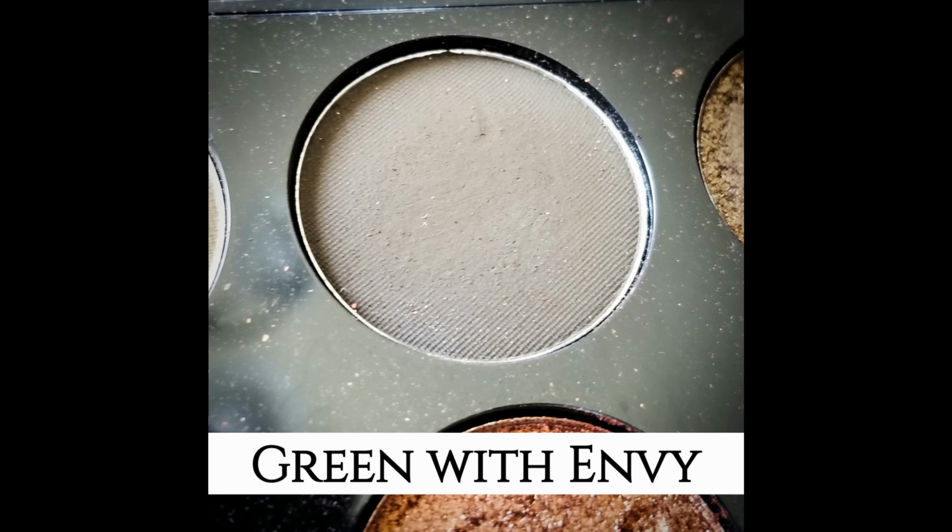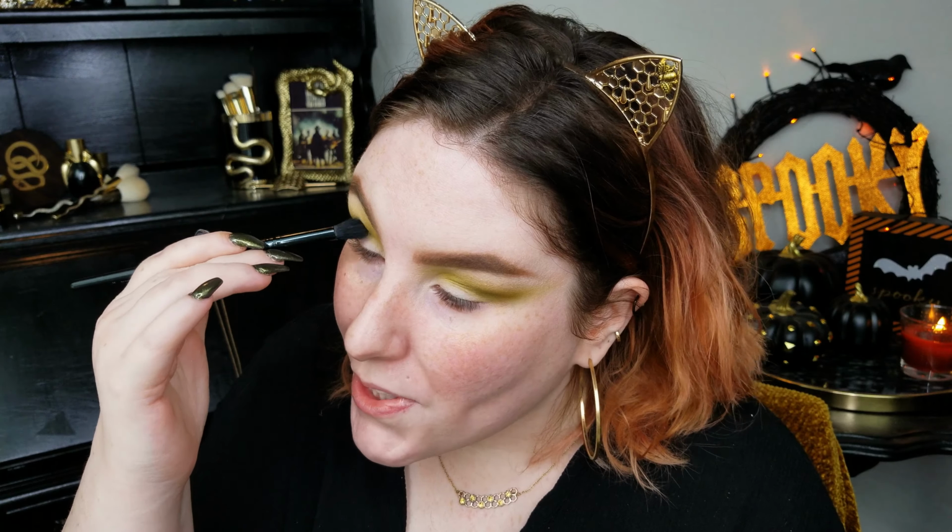Alright, so I'm gonna take Green with Envy now, which is the deeper green, olive army green. Really focus that more into the crease.